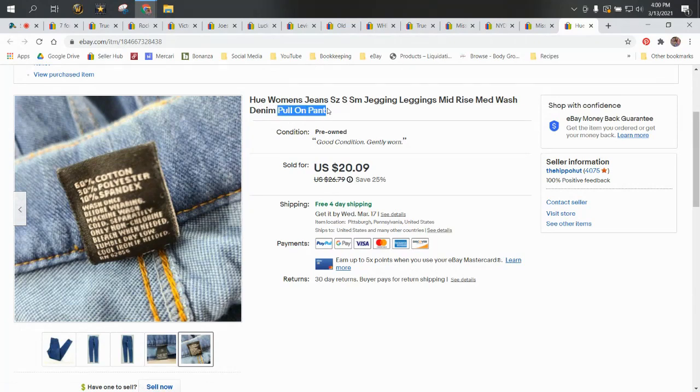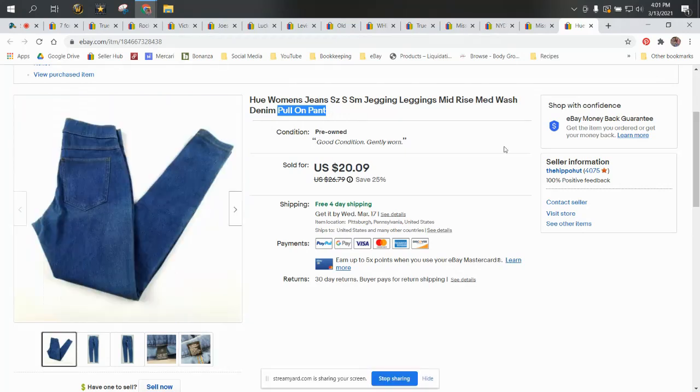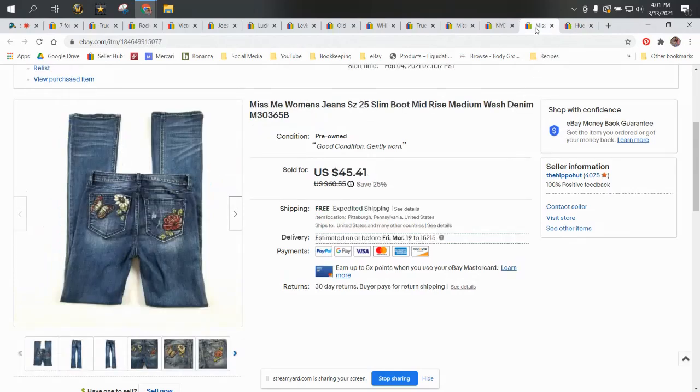If I don't have enough room for the S, that's okay. I just leave it out. But pull on pant. These sold for $20.09.